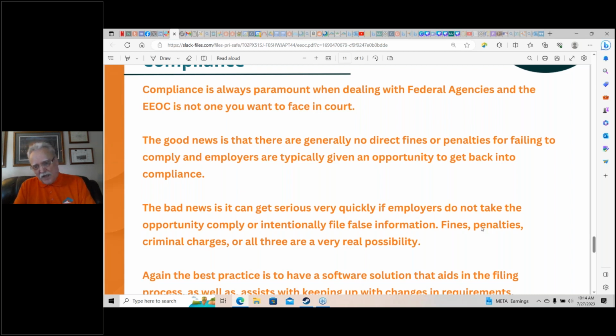But if they find out that you have not filed or that you have filed incorrectly, typically what they'll do is they'll go to a court and they'll compel you. They'll say you have to file this. And if you fail to file that, then things get real ugly real quickly, because you now are in a criminal case. It's no longer just a compliance issue with a federal agency that's going to cost you money.